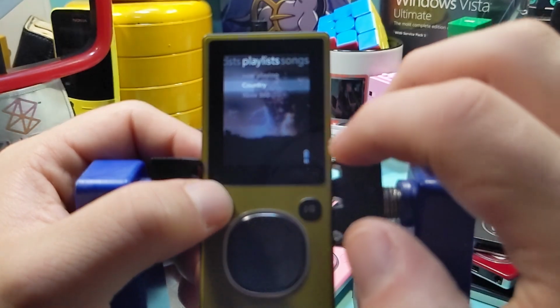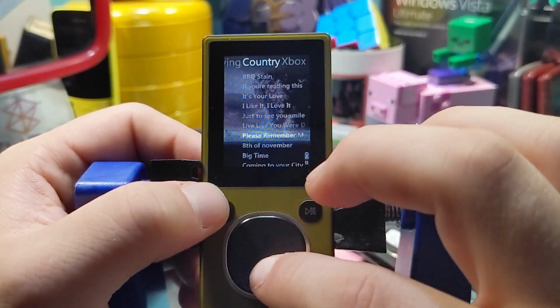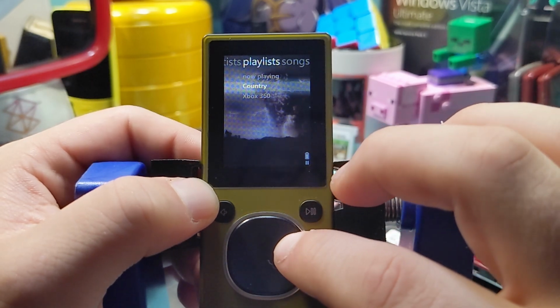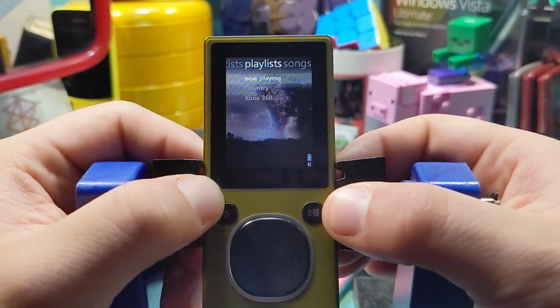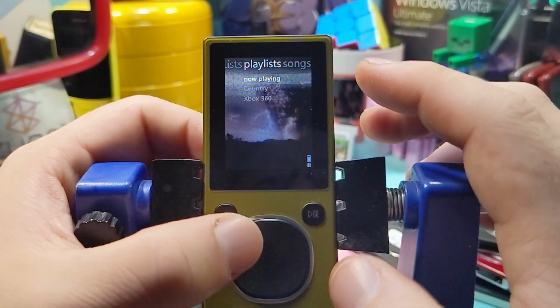What's in the music? Not much. They got a lot of country songs in this country album. Oh, it's a playlist. I'm sorry, I thought it was one album. Oh, artists. I need to go to artists. Also, based on the playlist, you can tell that they definitely were a gamer. I know there were pictures before, but now I know for sure they had an Xbox.